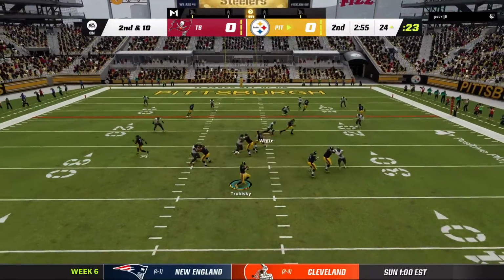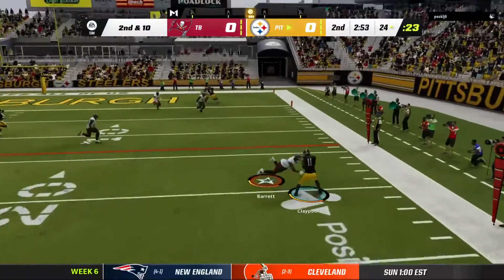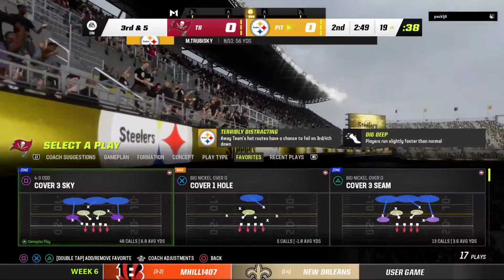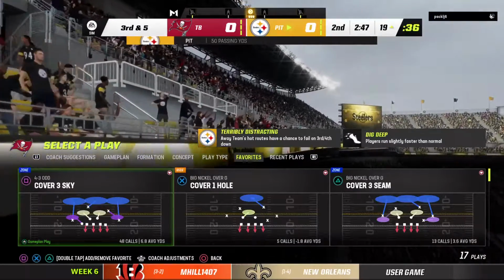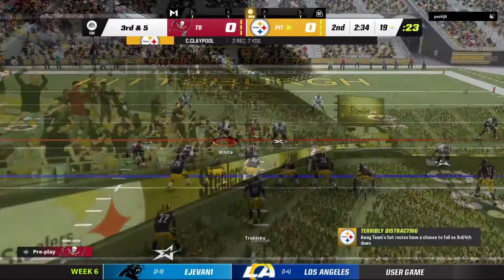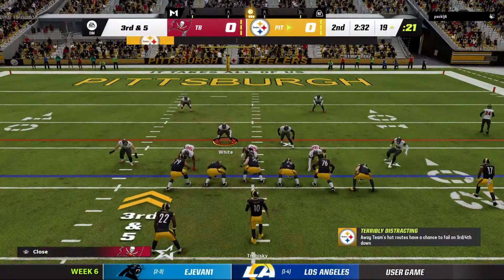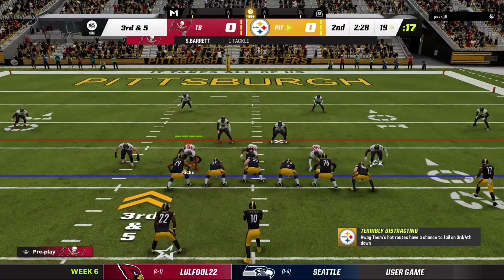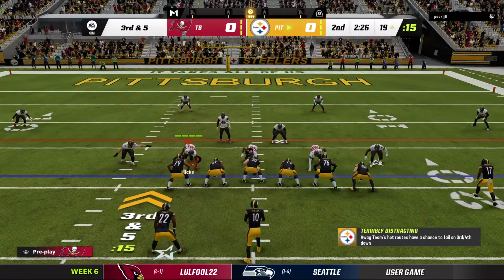Throwing on 2nd down, Trubisky. Completion here to Claypool. And they're going to get this down inside the 20. One thing you're hoping for when you run drag routes, you're able to hit a receiver in stride, and he can pick up a lot of yardage after the catch. But in this situation, the defense was effective, able to stop him before he could get a good head of steam going.